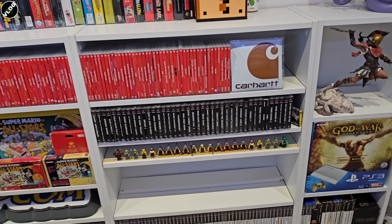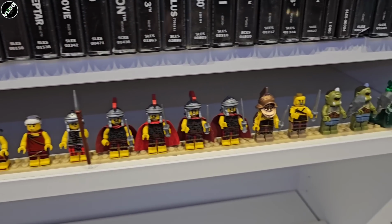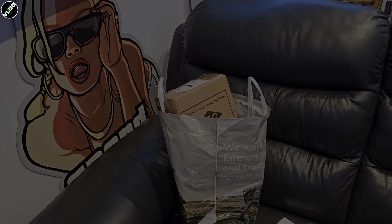We've spoken about on the channel before, these Roman Lego minifigures are not cheap. So yeah, it's slow growth, but really happy with how that's come together. Now we're going to get tidied up, and then we'll take a look at this. Oh man, I'm so happy with how that's come together.